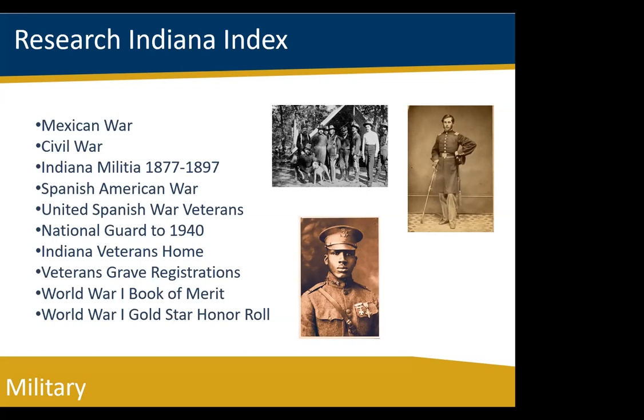A couple of the collections that I'd really like to point out to you, though, are the Book of Merit and the Gold Star Honor Roll for World War I. Many of your libraries will have a copy of those books on your shelf, and you'll be able to look up a soldier, but you'll only see a small headshot and perhaps a brief description of that soldier's service. Those books were created when the Historical Bureau collected all of this information from the families. So what we have here are entire folders of information, letters, forms, and often other pictures that the family members sent in. And it's just a wonderful resource for a World War I soldier.